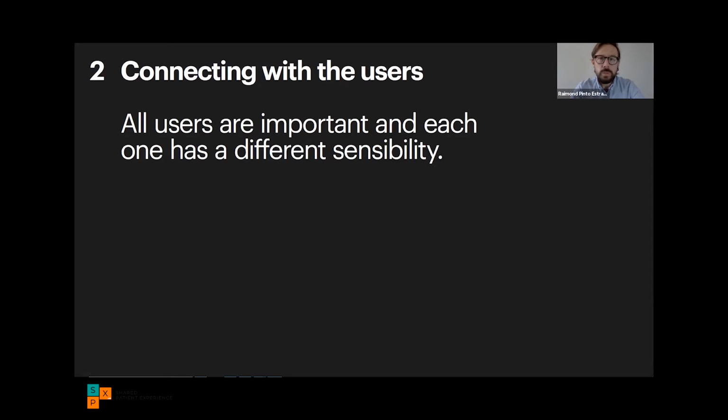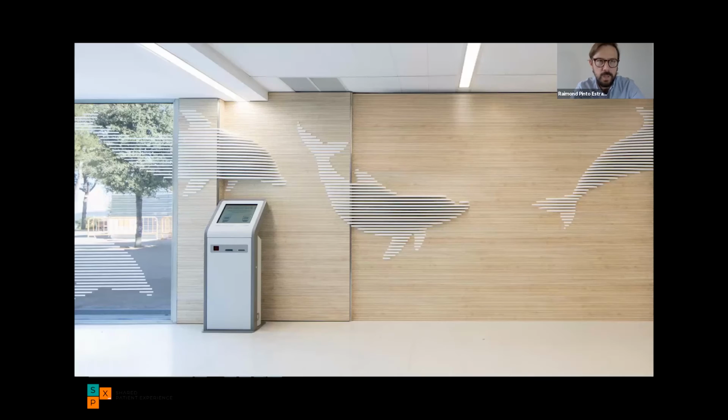When connecting with users through design, it is essential to remember that all users are important and each one has a different sensibility. Using the example of our work for San Juan de Dios Children's Hospital that Dani was explaining before, we designed real scale animal silhouettes hidden in the architecture. That was the base of the environmental design project for this hospital.